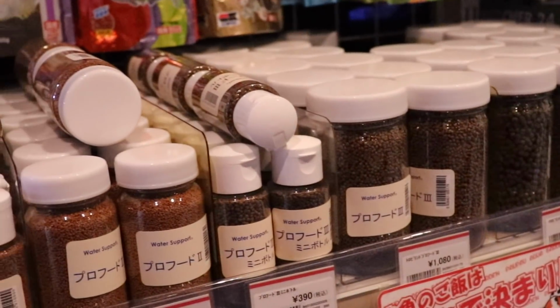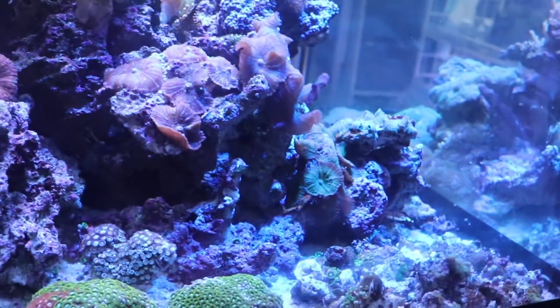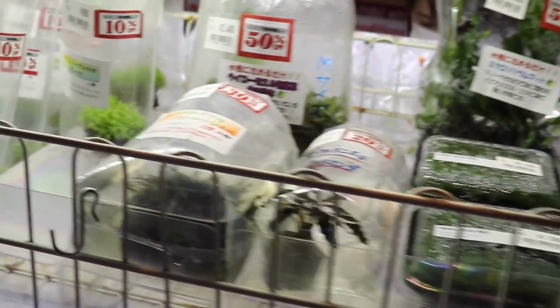Still looking for flowerhorn food. I'm gonna ask, because there is a gentleman here that speaks very good English, so we'll take a gander with him a little bit later. And here's a beautiful frag tank, it looks like, and of course bagged plants and more bagged stuff.